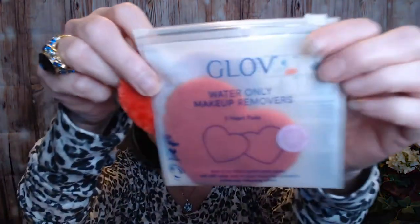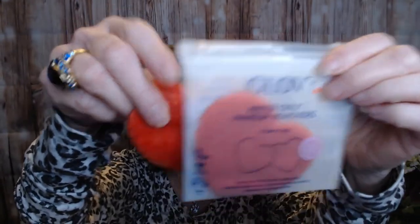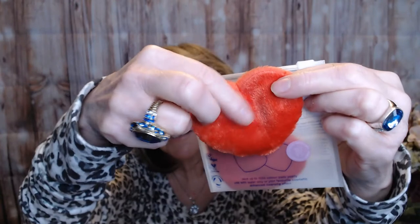Next, we've got these two pads, and I took one out. They're those reusable pads that you can use with water only, or of course you can always use your cleanser as well. It's really soft and fuzzy, just really should be nice. I know I use one of those eraser cloths, and I love using those. So this might be good if you wanted to concentrate. I don't know about using this on my whole face, but I suppose it would work. You would just rinse it out a little bit more. Really soft. I do love using these instead of cotton swabs and things like that.